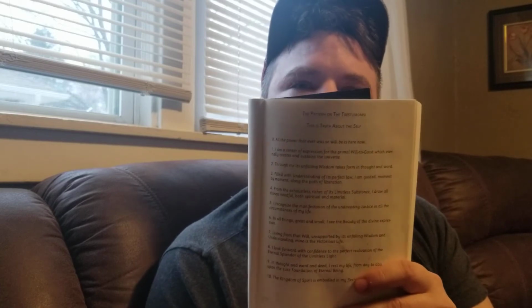One of the first things you start with is the pattern on the trestle board. This is the truth about self. I'm not going to read it for you. It's very, very interesting. But he recommends writing this down multiple times until you have learned it by heart, and then reciting it in the morning and at night. He also recommends spending at least 15 minutes a day devoted to your time with the keys. And the keys are the major arcana. So when you hear the Fool is 0, it's key 0, and the Magician at 1 is key 1.